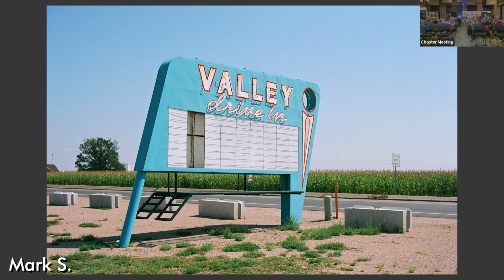So this one, also shot on film. This was from 2017. This is in Fort Morgan. The drive-in theater is no longer there. But I thought the sign itself was really cool. And I like the fact that there's a cornfield in the background. I also like that little step up so someone can stand on that platform and change out the letters.